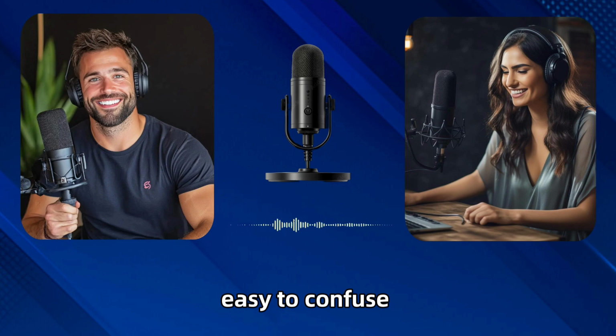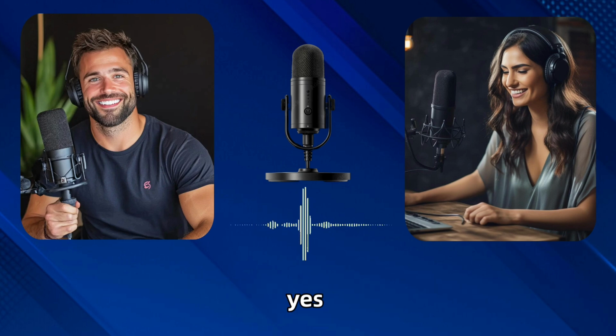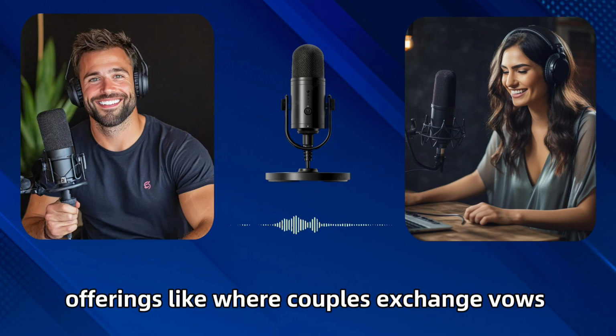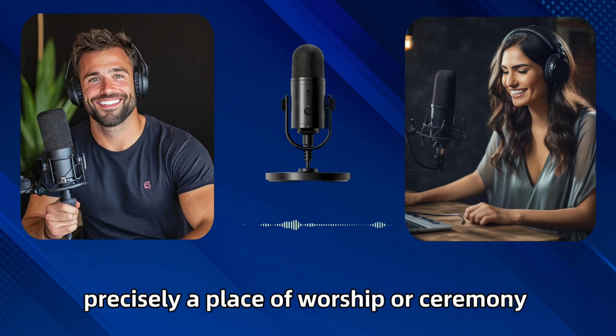Easy to confuse, especially when talking about weddings or changes. Yes. Altar. A-L-T-A-R. With that A, that's the raised structure in a church or temple used for ceremonies, offerings. Like where couples exchange vows. They stood at the altar. Precisely. A place of worship or ceremony.